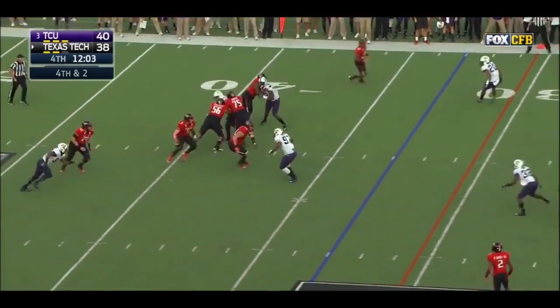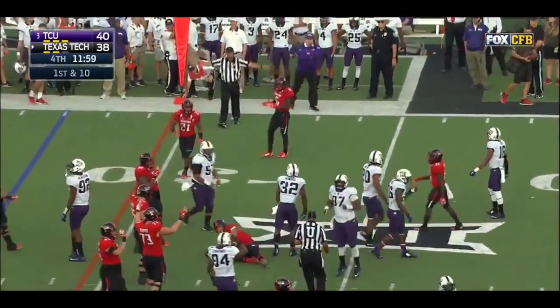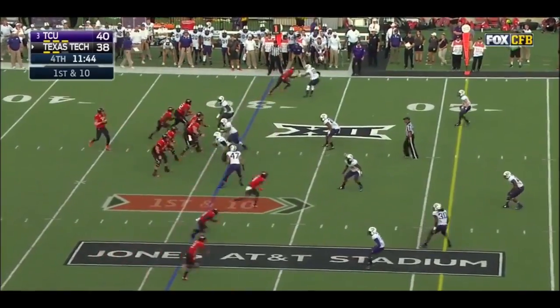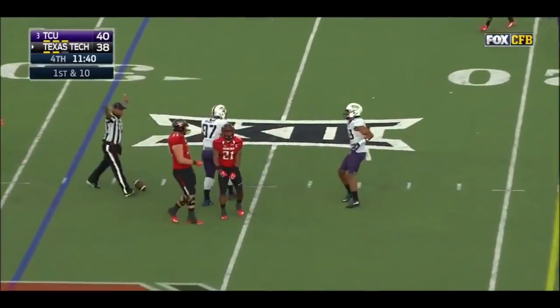Mahomes with a straight drop. Pocket collapsing. Doesn't matter that he's hurt. Scrambles 5 yards for the first down. The sophomore digging deep to move the chains. Well protected over the middle. Dropped by Washington.